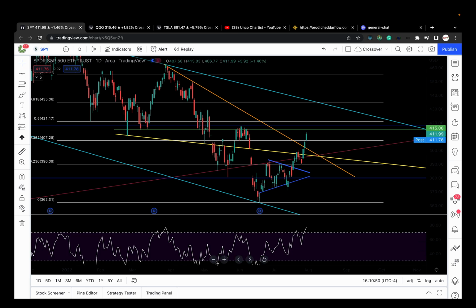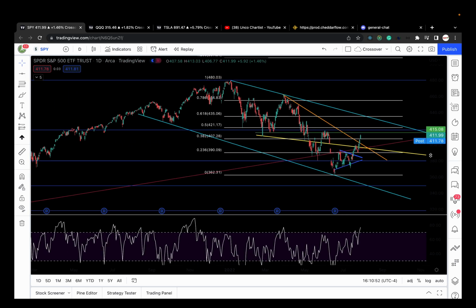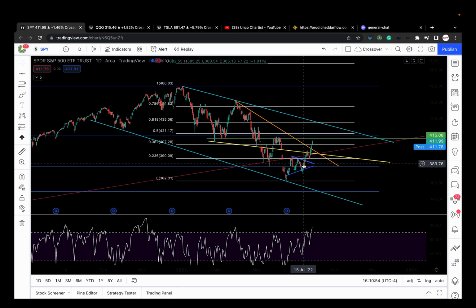All right, so we're looking at the daily chart right here. And in the previous video, I asked the question, is the bottom in? And one of the first steps that I look for is, can we clear this 23.6 retracement level, backtest it as support and hold? The answer in hindsight, we can see now, is yes.